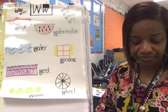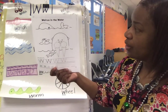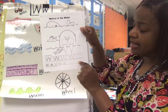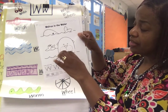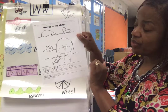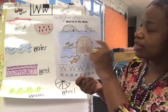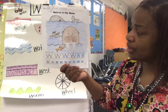Next activity. Your next activity looks like this. Walrus in the water. Boys and girls, you're going to have circles to cut out and triangles to cut out, okay? You're going to trace W, make W here, trace some and make some here. You're going to cut those triangles out and make the rest of the walrus's body right there. It's going to look like this. The two I had right there somehow fell off. But make sure, you know a walrus is inside of the water. So make sure that's what you do, okay?